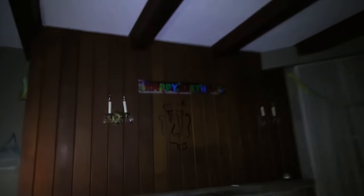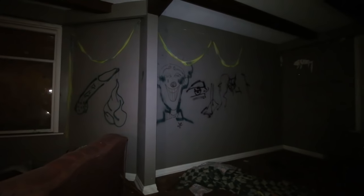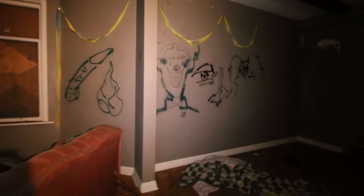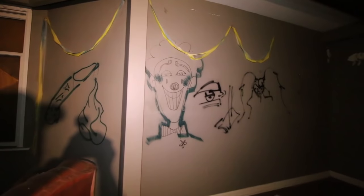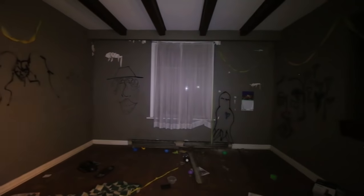Whoa. Oh, this is cool. Nice fireplace. We have a happy birthday sign right there at the top. This looks really old. Happy birthday? Okay, that's the first weird thing. Yo, is that a clown? Yeah, there's a clown. Oh my god. That's the first thing I noticed when I walked in here, that damn clown on the wall. What are the odds of that, man? This is too good of a coincidence. Yo, this is literally the It clown.